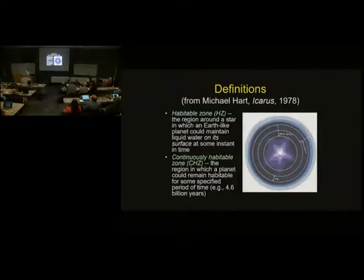I like to use the term habitable zone because it was used by Michael Hart. He didn't invent that term. The term, I think, was invented by Shushu Wang, who was at the 1961 Green Bank meeting. When I was in graduate school at University of Michigan, Hart published two papers, one in '78, one in '79, and he defined the habitable zone as the region around a star where a planet can maintain surface liquid water. I'll show you other people have thought about that. But Hart also defined what he called the continuously habitable zone, or CHZ, which is the region that remains habitable for some finite period of time.